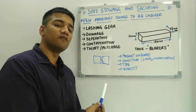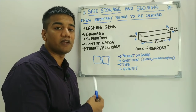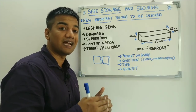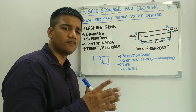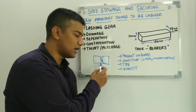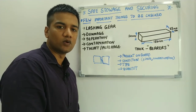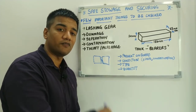Then comes theft and pilferage of the cargo. Now the cargo needs to be protected from theft and pilferage. If it is a very highly valuable cargo, you need to restrict the access to it. For example, if a cargo comes in a container, you have to stack the containers in such a way that the openings face inwards so that during the carriage of the cargo, nobody can access such containers. They cannot be opened during the voyage. By this method you can secure it from theft and pilferage.